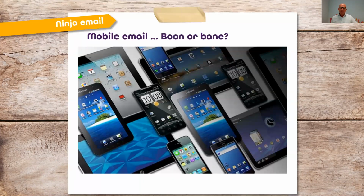Now, just be aware of mobile emails. Someone mentioned in the chat, emails are a blessing and a curse. It's the same with emails on mobile devices. They're a blessing and a curse. Take it off if you can. If you can live without email on your mobile device, take it off. It's just not necessary. And it causes, once again, this constant checking. It is a real addiction. We need to be really, really clear with ourselves on this.